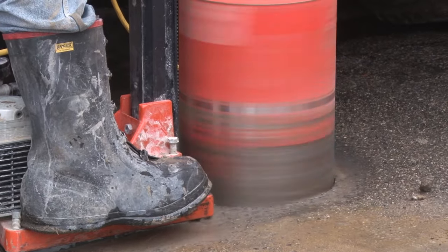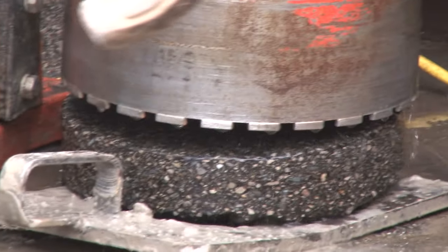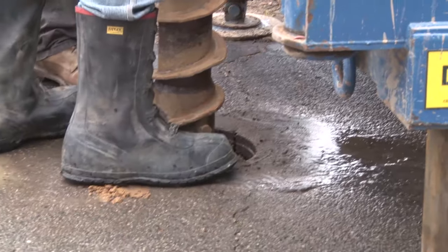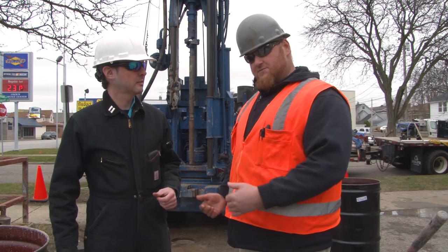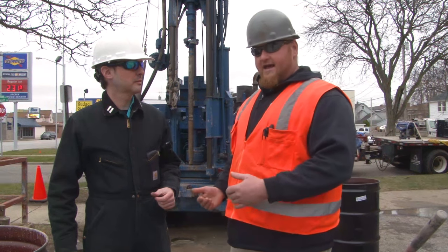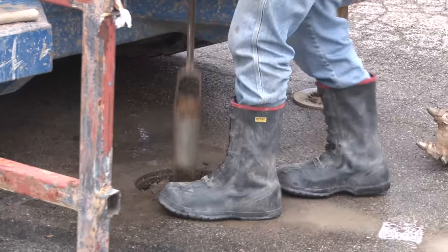So once we get rolling, you'll see that they'll put an auger flight on, which is just a steel tube that's hollow in the middle. And it's got a set of spiral cutting teeth on it. And we'll start to drill down. And on this particular hole, since we're not going as deep as we did on the first one, we've already taken all the soil samples that we need.